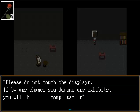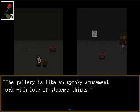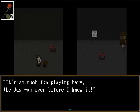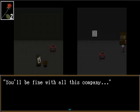Please not touch this place. If you have a chance to damage it, this you'll lose some of the layers I'm missing. Wonderful days. The gallery is like a spooky amusement park with lots of strange things. So much fun playing here. The day was over before I knew it. Isn't it a fantastic place? Why don't you join me here? You'll be fine with all this company.